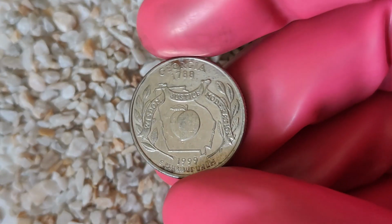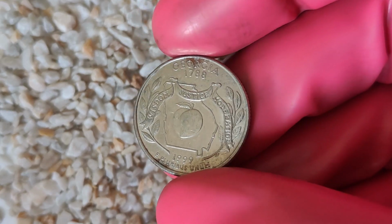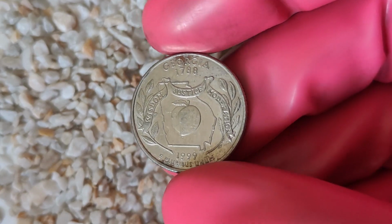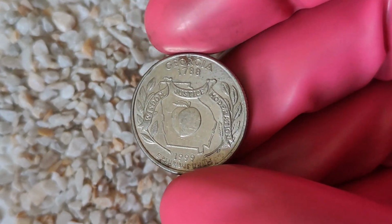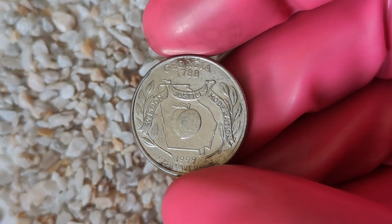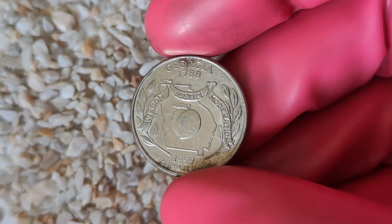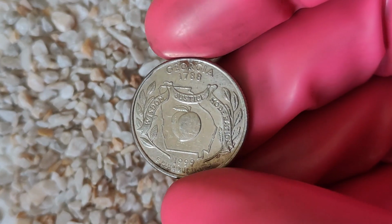If you think you have a valuable 1999 D quarter, here's what you should do next. Get a professional coin dealer's opinion. Higher grades fetch much higher prices. Consider selling through eBay, Heritage Auctions, or Great Collections. Take your time to find the right buyer who understands the true value. So, what are you waiting for? Go check your pockets, piggy banks, and old coin jars. You might just have a $1 million quarter lying around.